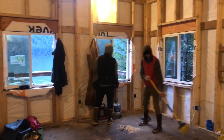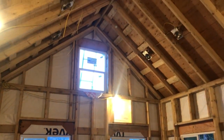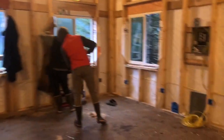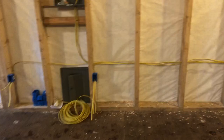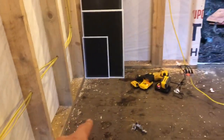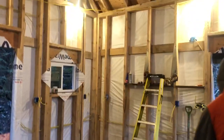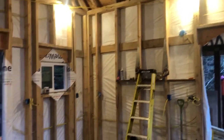We got our temporary lights going in here today. Shows our can lights in the ceiling. I've got a tiny bit of plumbing to drop in here for the bathroom and the kitchen. We'll be insulating this Monday next week with beautiful tongue and groove paneling to follow.